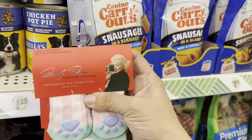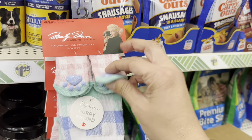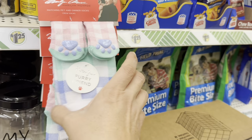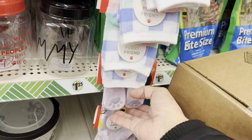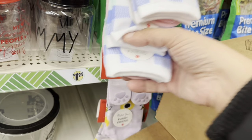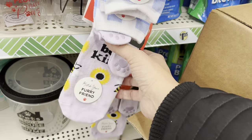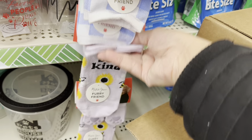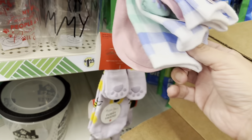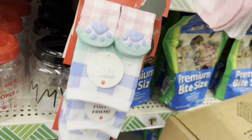Then this is unbelievable. Marilyn Monroe matching pet and owner socks. So they're for little tiny doggos or your cat if they'll handle it. And we have several different designs here. I'm just going to kind of flip through them all for you. This one says Be Kind with the little bumblebees and flowers. So you get four little tiny pet socks and one pair of human socks.